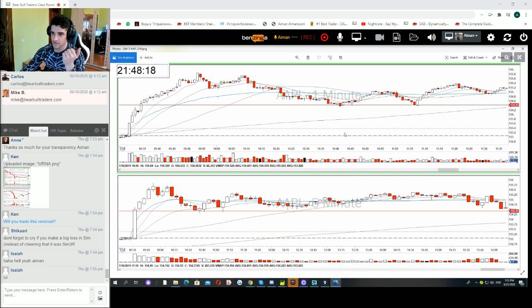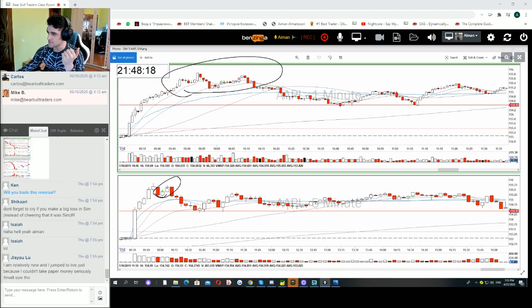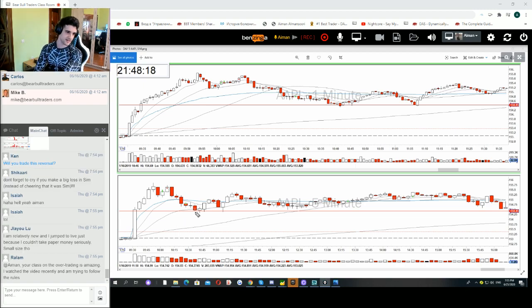This is Apple. This is me taking it to the long side when it's way extended from the 9 on the 5-minute chart. Remember what I'm telling you in those trade reviews? This is just my experience. What I'm sharing with you right now is what I noticed with my trades, and I don't want you to just face the same mistakes I was facing. I want your learning curve to be a little bit faster than mine, right?